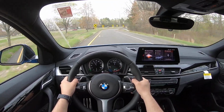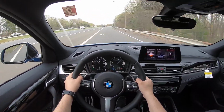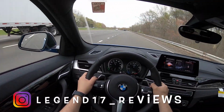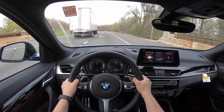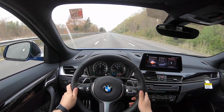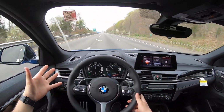And definitely it does handle very good for an SUV. I'm not sure if you guys could hear it, but this exhaust, it sounds amazing when upshifting early. So overall, such a quick, nice, fun little SUV to drive.